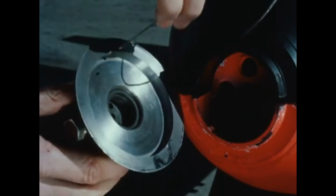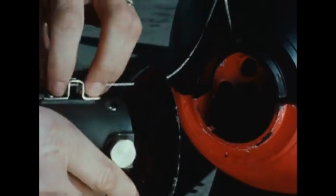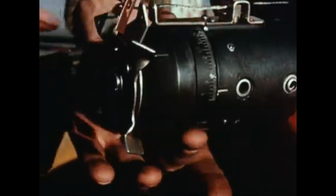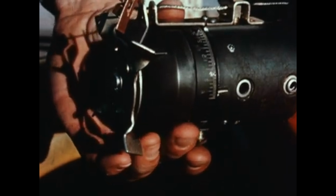The nose section of the bomb is secured by a nose locking ring. This ring holds a fuse with a wide time delay range, which is preset on the ground for desired functioning time after release.